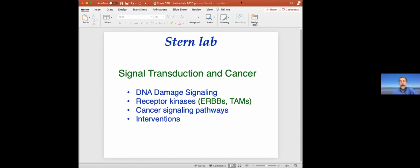Just by way of an example, here's a screen we did with a breast cancer cell line where we induced something called epithelial mesenchymal transition. This is a 41 by 41 matrix of drug combinations targeted at signaling molecules. Red means the cells are sensitive to these agents.